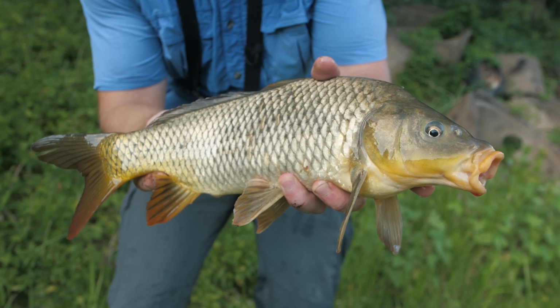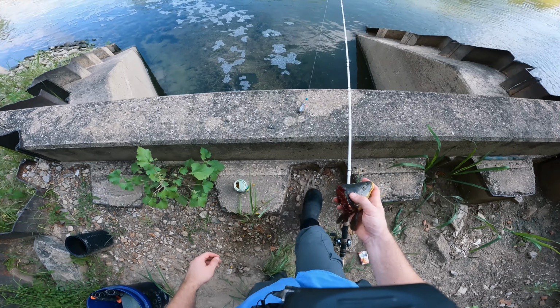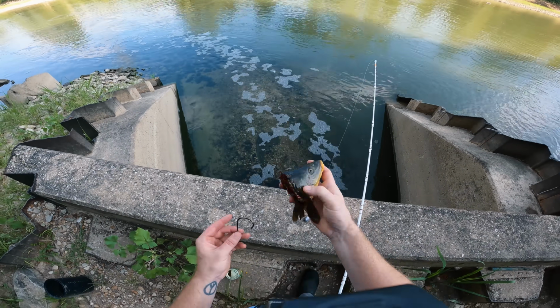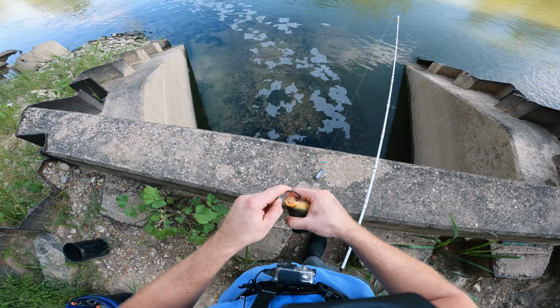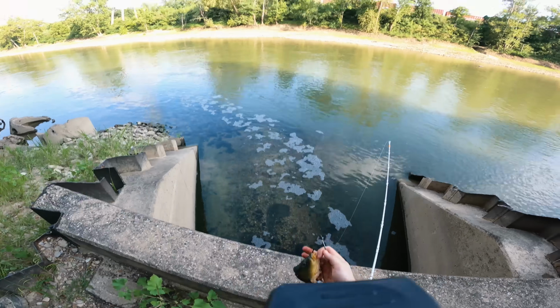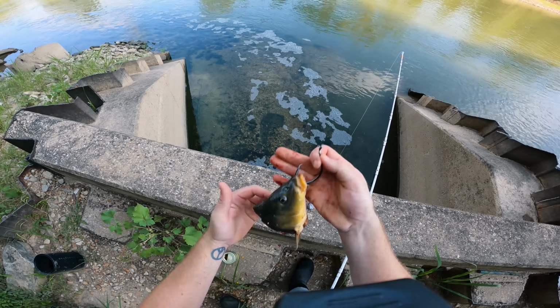Yes, this guy is going to make some perfect catfish bait. Okay guys, I am excited about this. Let's toss out this massive common carp head. This bait is gigantic. I think there could be some monster fish out there. Hopefully they want to eat it.